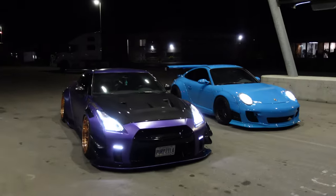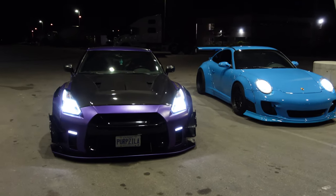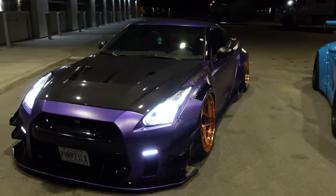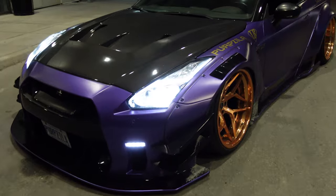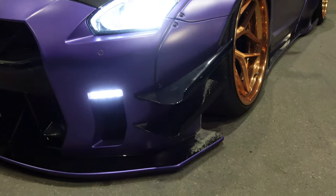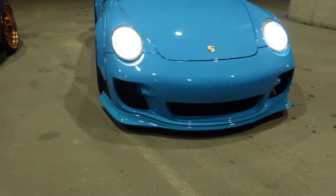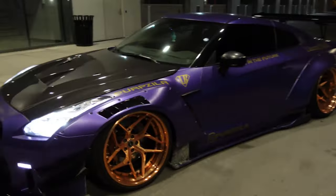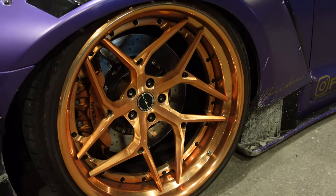Hey guys, so now that we have a little more light and we can see the cars a little better, wanted to do a close-up walk around of the GTR and the 911. You can see just how crazy these Liberty Walk kits are on these cars, but they are quite different between the GTR and the 911. The GTR featuring these huge canards, where the 911 is featuring the more traditional painted front splitter. And as I showed before, they're both on these amazing Brixton forged wheels.